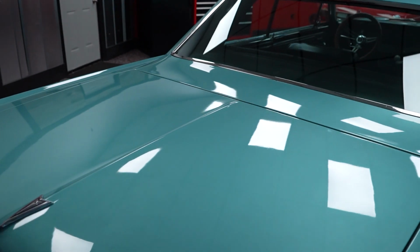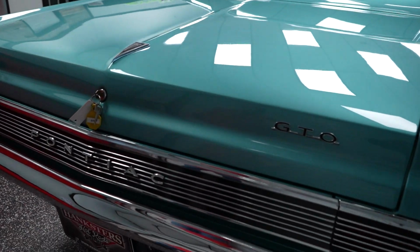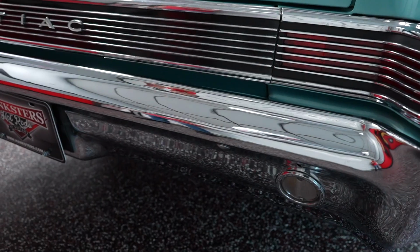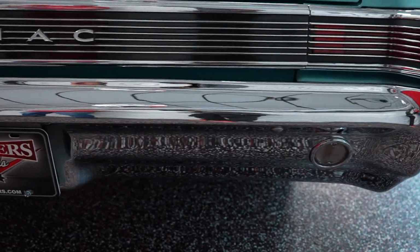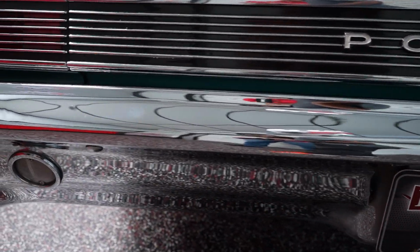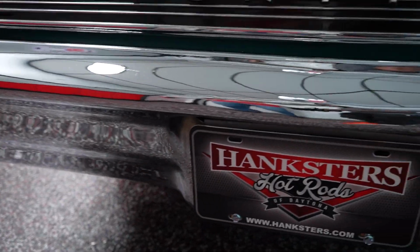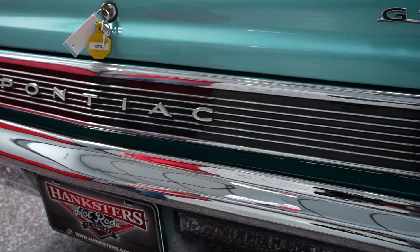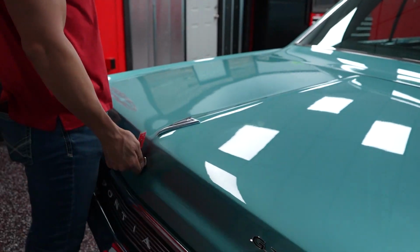And again, before I jump into the trunk, not literally, but the rear bumper, the reverse lights, your chrome on the rear bumper, all in real nice shape. Your rear valance, Pontiac badging there across the center of it. Brake light, chrome, real nice shape. GTO badge on the deck lid on the passenger side. Without further ado, let's check the trunk out.